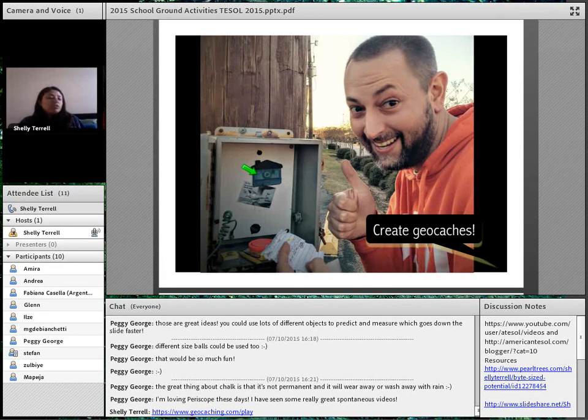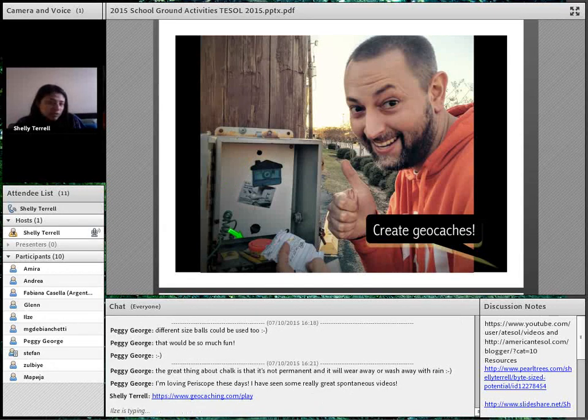Some other ideas, you can have them create. So geocaching is this. You have it in your city. You can download a free geocaching app, or there's a geocaching site. It's free. I do this often whenever I'm running low on funds, but I want to go exploring. I want to have fun. I do geocaching. So there's a bunch of different free geocaching apps.